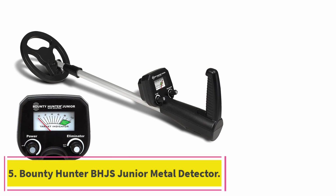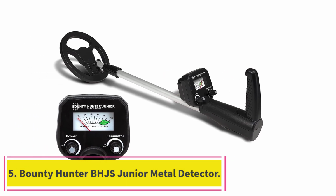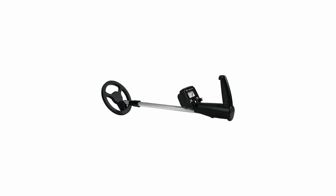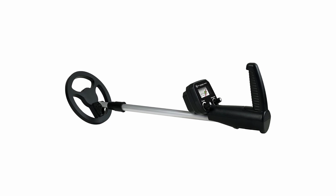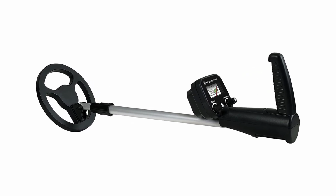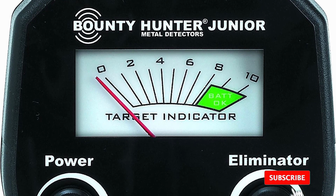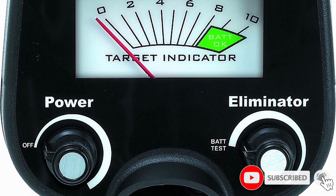Number 5. Bounty Hunter BHJS Junior Metal Detector. Bounty Hunter is another of the world's leading metal detector brands. While the Bounty Hunter BHJS Junior has been designed to be easy to use, it nevertheless incorporates proper metal detector features that introduce young people to the hobby in a realistic way.